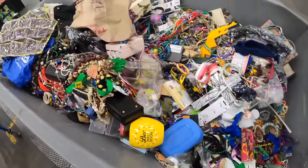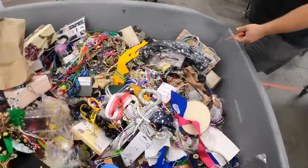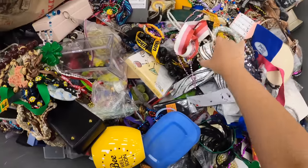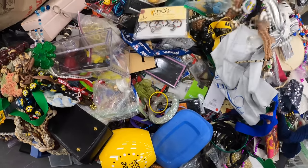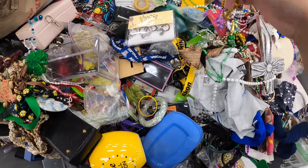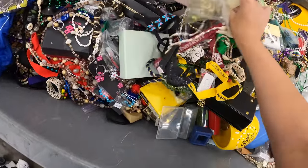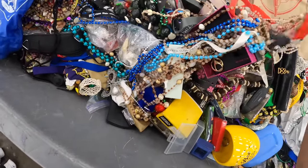Surprise. This is not something you see at the bins every day. No, it isn't. Just a whole bin of jewelry. It's crazy. But actually, there's two. Someone's digging in that one right now, so let's investigate this one a bit. I see a lot of costume pearls and some Mardi Gras beads. This is a tangled mess nightmare.